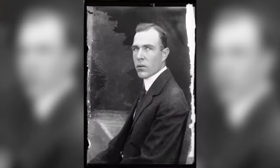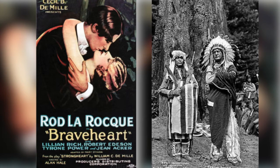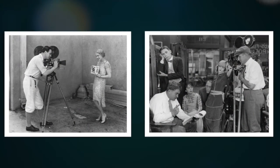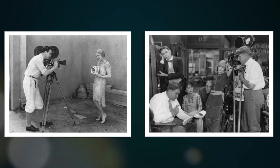This camera was originally purchased in 1936 by Faxon Dean. He was the director of photography on over 50 movies. Faxon shot the original Braveheart in 1925. And the same year, he shot the original Lord Jim. Now, he recognized a shortage of cameras at all of the Hollywood motion picture studios at the height of the Depression, and at enormous risk to himself, he started the first modern movie camera rental business in Hollywood.